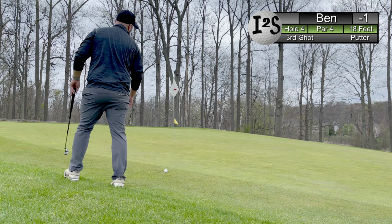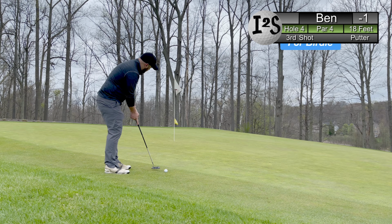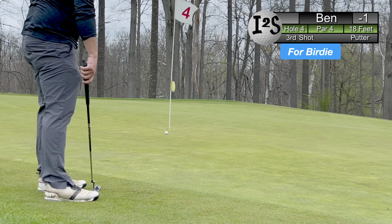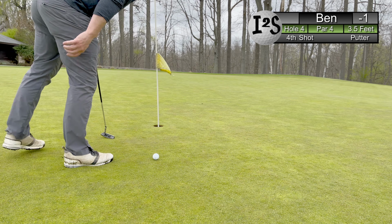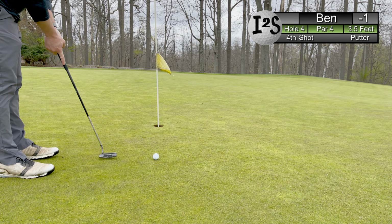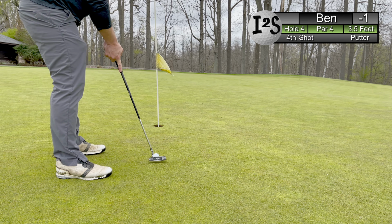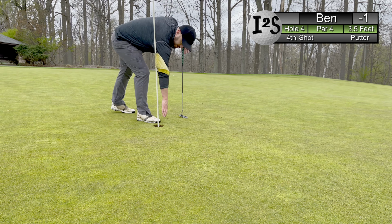Well, I'm playing this a couple feet outside left and a little more pace than I probably would normally. I think that was a pretty good line if I would have gotten the pace. I'm gonna play it, I think about a cup left. Oh, maybe that was too much. It's all right, it curled in. Dripped in on the top side.